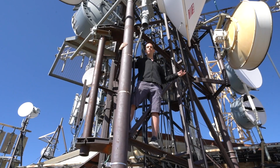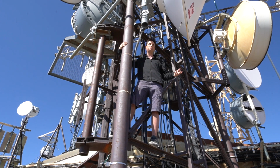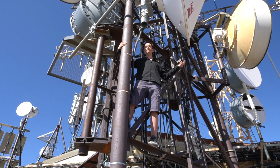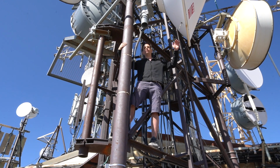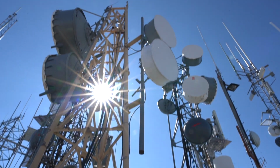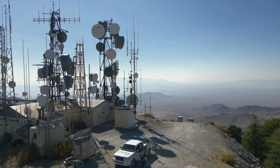So up here we have different types of mountain tops that relay signals. This one is a transit pop as opposed to an access pop. A transit pop will take signals from the city, take them to where they can relay off of with dishes and take them to another city. If you look up here, you'll see dishes of all sizes. The bigger the dish and the frequency depending on it, the further it'll go. Something like this will go 50 to 80 miles without much problem.